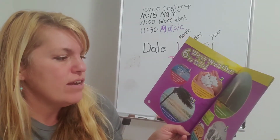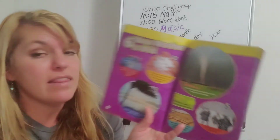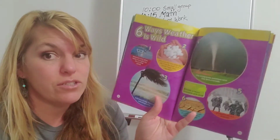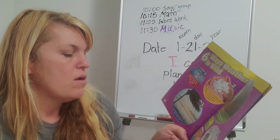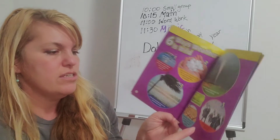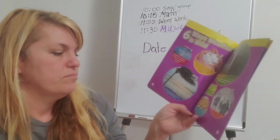Number 4, very strong winds sometimes twist and they form a tornado. We've had some of those touch down in Richmond too. Weather word, blizzard, a heavy snowstorm with wind. It's hard to see in a blizzard.